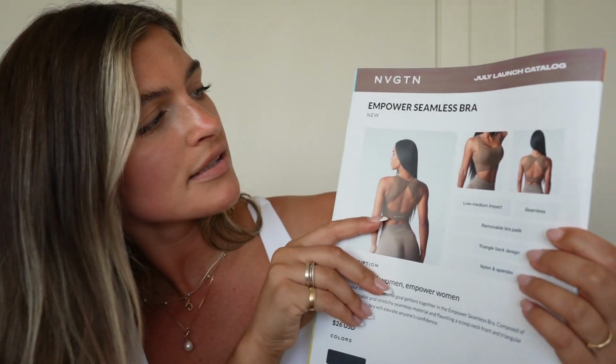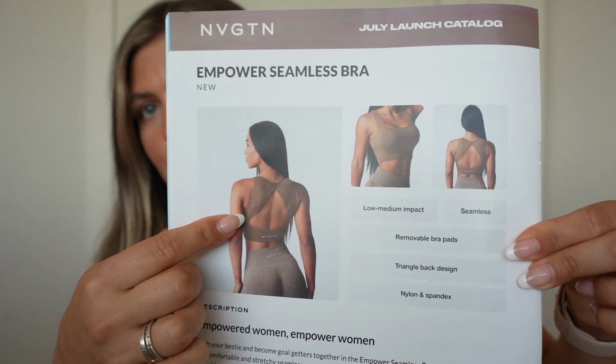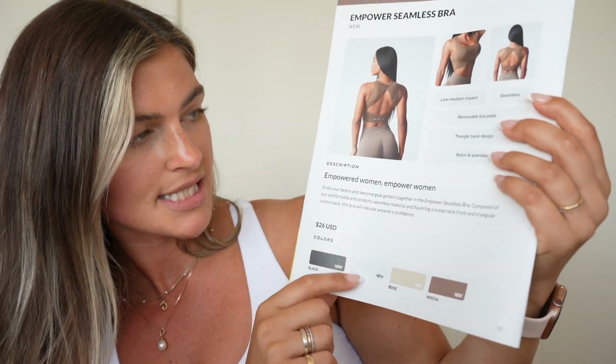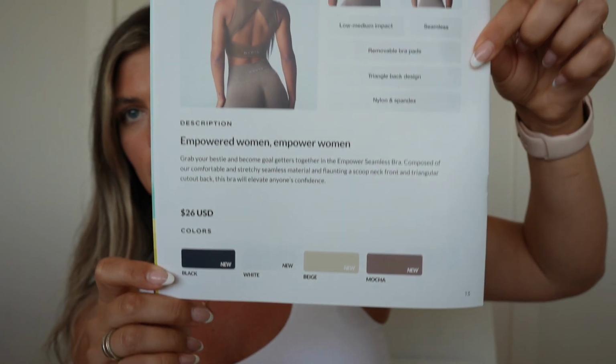The Empower seamless bra is not new. It has come out before. It has this beautiful back, and it has a little bit more of a square neckline, which is really flattering, but it is coming in mocha and beige, as well as black and white. So new colors, but not new bra. That's that guy, and that is a low to medium impact. Again, depending on the size of your chest, it's kind of like medium to high on me personally. Removable padding, seamless nylon spandex.